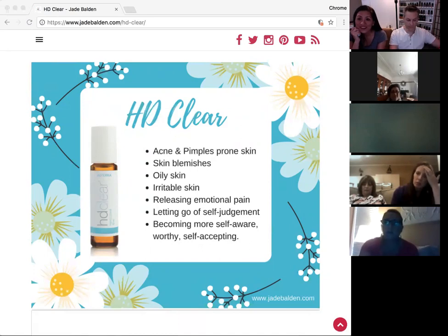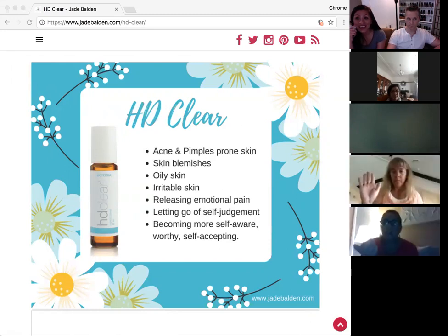When Carson was younger, and she doesn't have it so bad now, but particularly for teens, it's really good for their acne and things when their hormones are fluctuating. So she had good success with the whole HD Clear line. So that's awesome. My kids are getting up to that age now, and we're using a lot more of this too. It makes sense when you look at the letting go of self-judgment. When they're teenagers, they're really going through all of that, and the self-awareness and self-accepting. So that really makes sense.